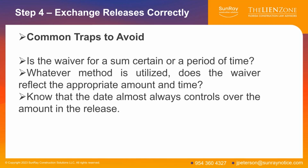So what do I mean by that? If you're expecting a $50,000 check that gets you paid through the end of the month, and you come to my office to sign that release and pick up your check, and I'm only going to give you a $20,000 check, not the $50,000 check, but the release is still through the end of the month, you have a problem, because now this document says that you are releasing all of your rights through the end of the month for $20,000. So what do you have to do?